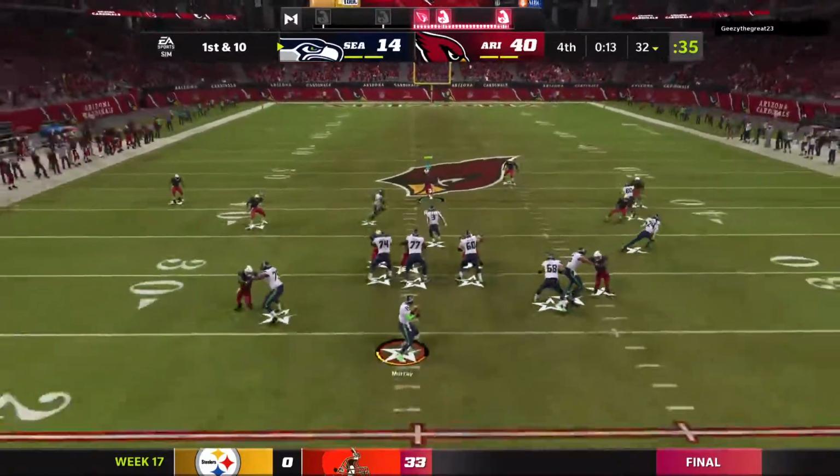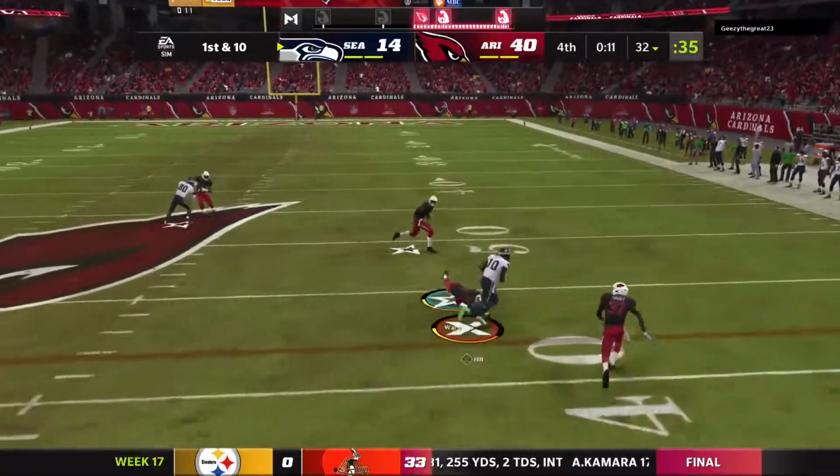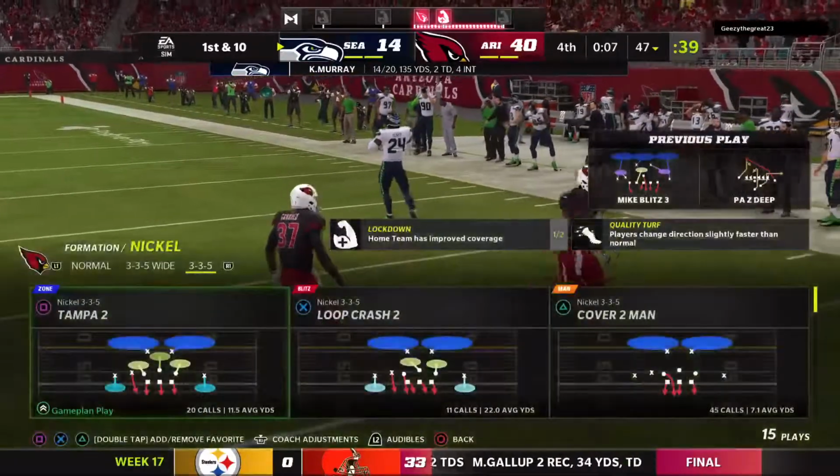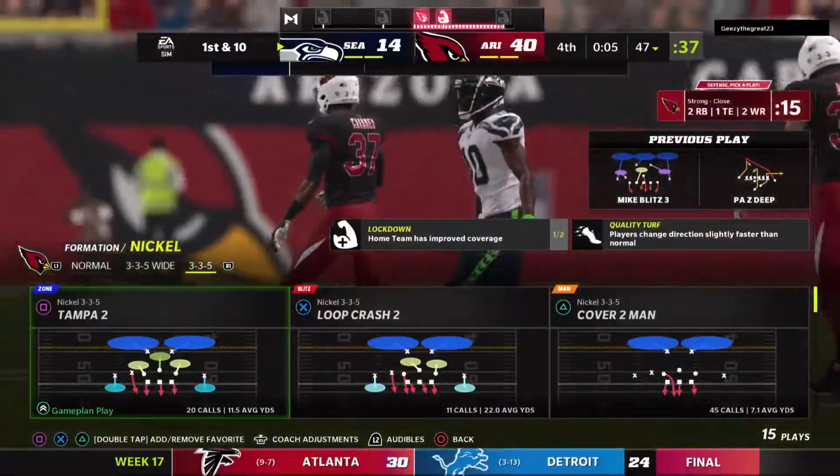Now Murray off play action. That one caught by Tyreek Hill. And able to get this one across the 45 before he's brought down.